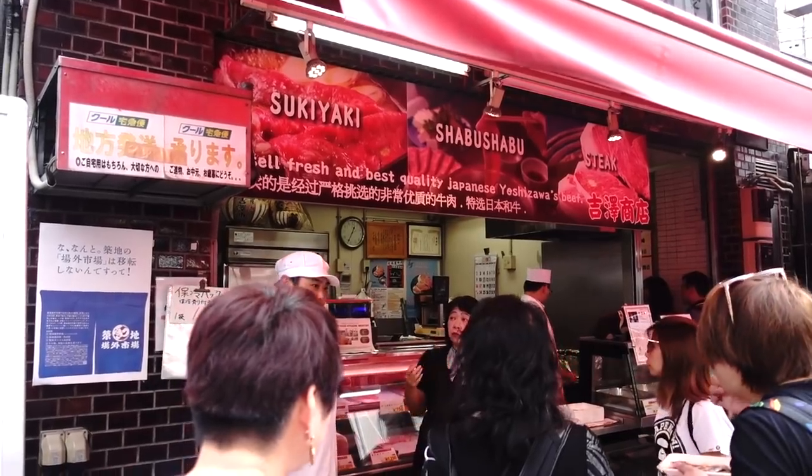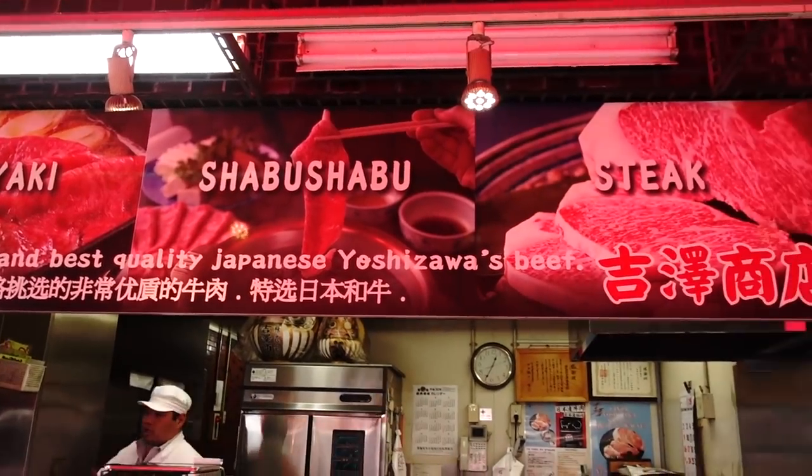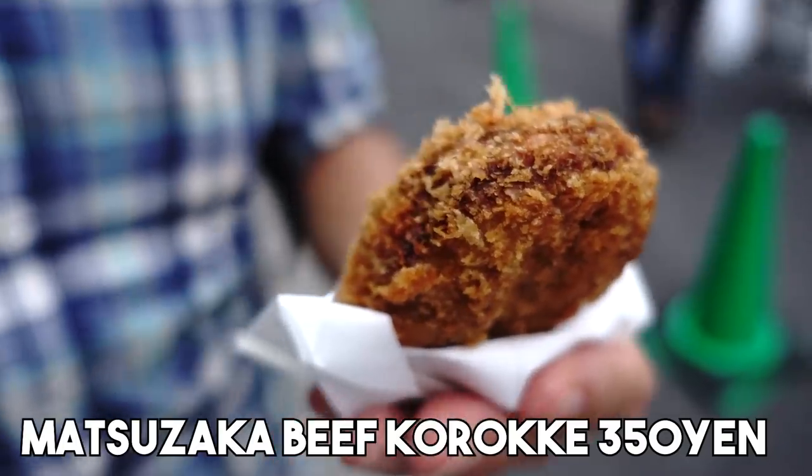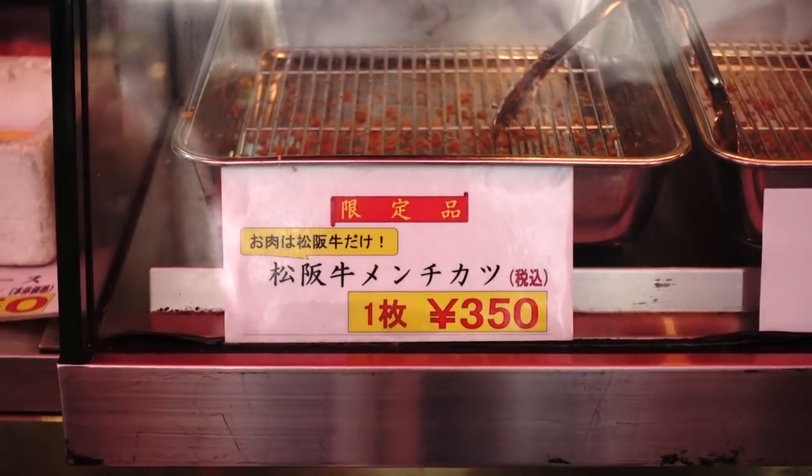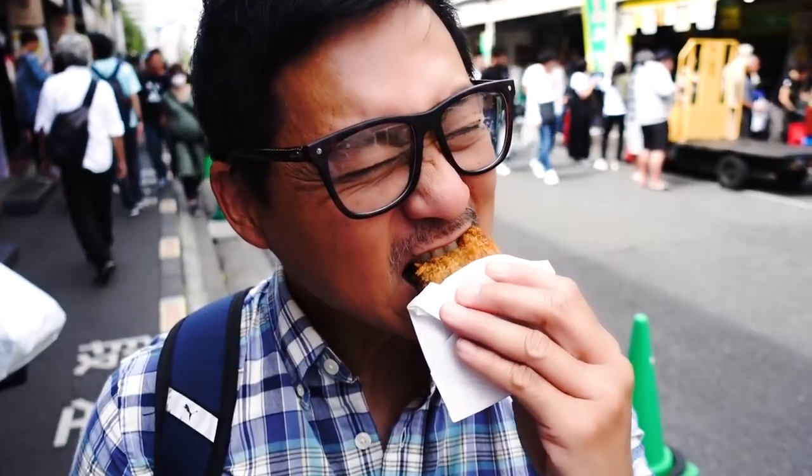Right, we got the menchikatsu from a shop called Yoshizawa Shoten. They are famous for their menchi cutlets, and it's made with 100% Matsuzaka beef, which is one of the top three Wagyu beefs here in Japan. And we had to wait for a while because they were sold out, and they keep selling like hotcakes all day long. That's how popular these are.